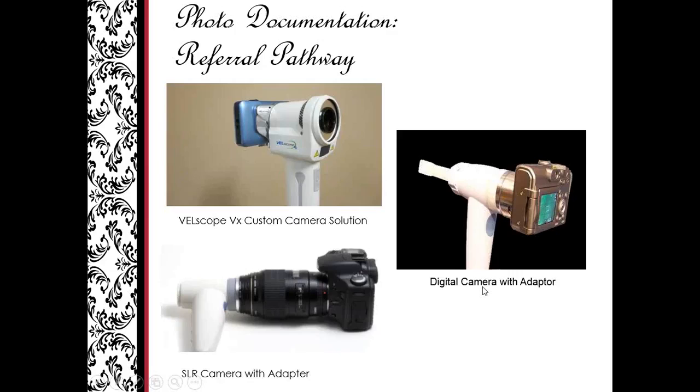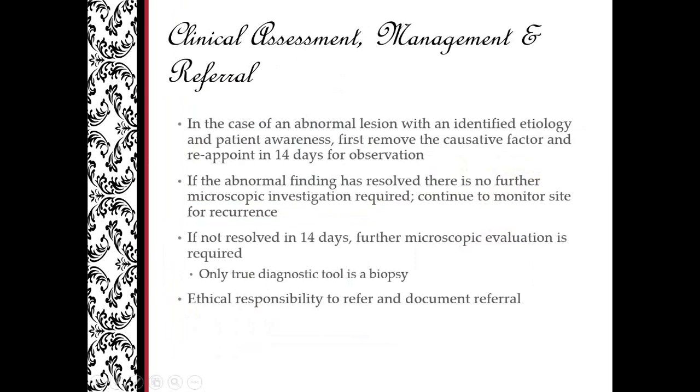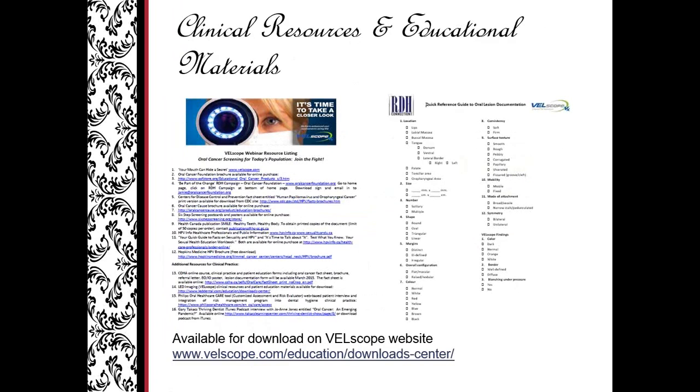When we look at the digital camera, there also is an adapter that you can use, and this is what I had used in the past, and there also is SLR capability as well. But this is definitely the easiest way, with the custom camera solution. So with the management, again, 14 days for observation if we have an unidentified lesion or an identified lesion, and we just want to make sure that it disappears. Again, we are going to make sure that it resolves, and if it doesn't, we are going to refer. Remembering that the only true diagnostic tool is a biopsy.